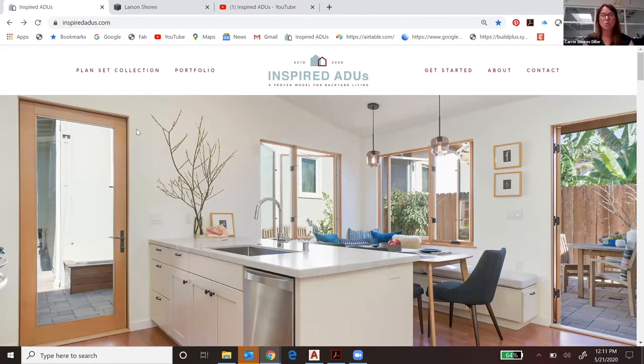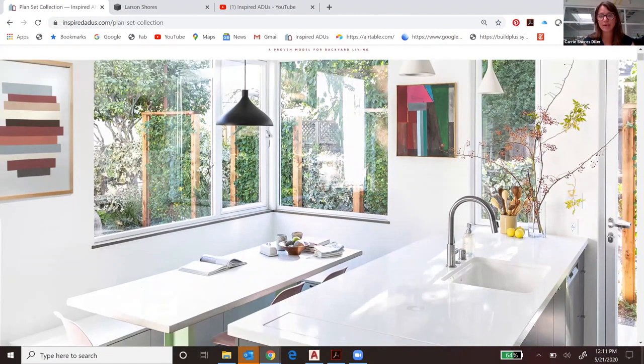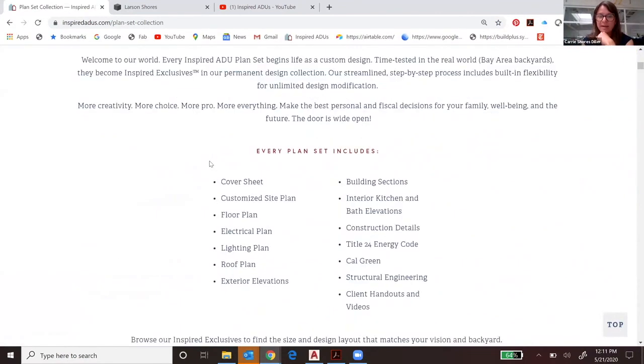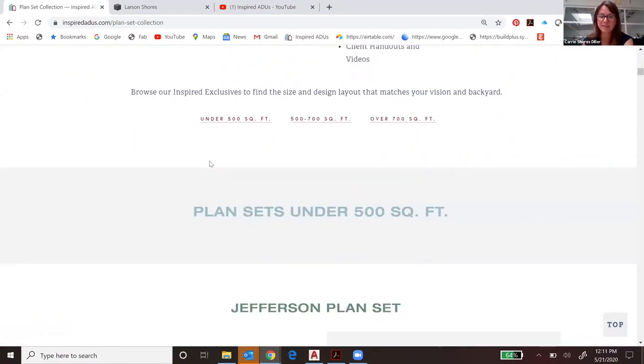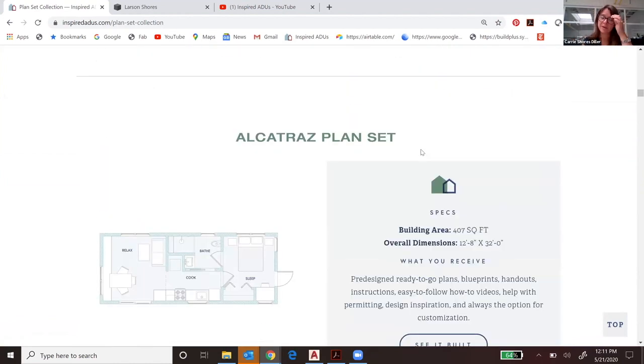And so what we've done is we have a model where if we've designed an ADU and it's living well for someone and we feel like it's easily repeatable, we put it into what we call our standard plan set. And then those plans we can streamline, and we can deliver at a more affordable price. Clients can come on and search for plans of different sizes. They can start to look at different building dimensions and specifications. I think we're about to add an 18th plan to our catalog.